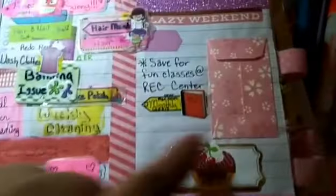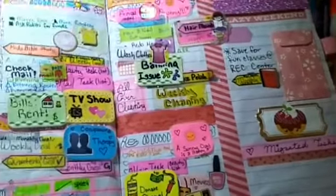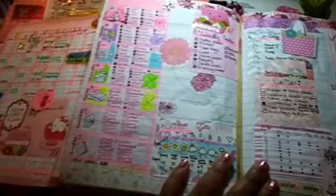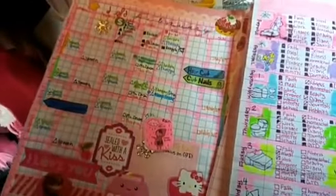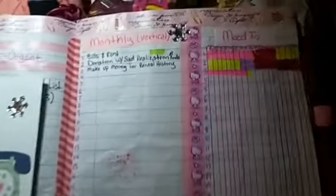So isn't this the cutest thing you've ever seen? I love these envelopes. I got them from Daiso. So that is my weekly and my monthly planning for the month of February. It's super pink. I love it. I'm having fun with it, and actually it's functioning really well for me.